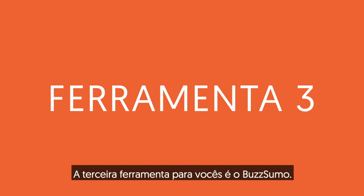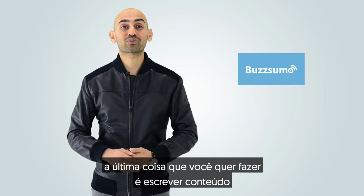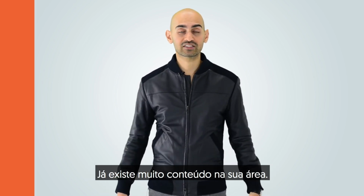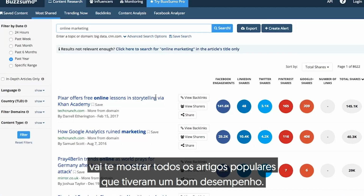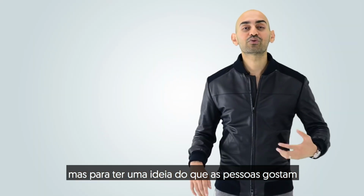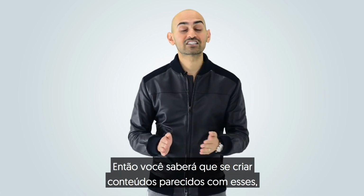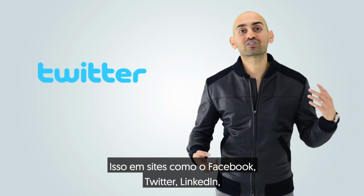The third tool for you is BuzzSumo. When you're trying to figure out what content to write on, the last thing you want to do is write content that no one wants to read. But here's the cool part about BuzzSumo. There's already a lot of content within your space. Type in keywords within your space and BuzzSumo will show you all the popular articles that have done well. You want to take this not to copy those articles, but instead to give you ideas of what people like versus what they don't. BuzzSumo bases this on social shares. So you know if you create content that's similar to this, you'll do well on the social web. That's like on sites like Facebook, Twitter, LinkedIn.